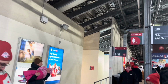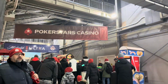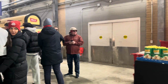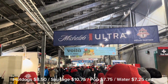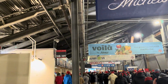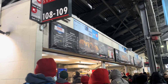Sections 110 to 111, and this is for the lower field. It's like some places to buy ice cream, popcorn, and yeah, look at those hot dog prices. $8.50 for a hot dog. But overall, this is pretty much comparable to most soccer stadiums or football stadiums I've gone to.